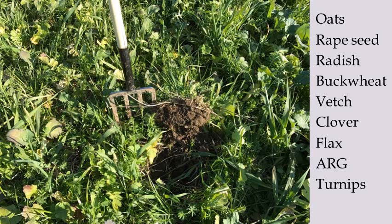This is a cocktail mix we're working on to go on behind soybeans. We've played with this a couple times. We've got some of this out this year, and it looks very promising. You can see the ingredients over here. We've got probably a little bit heavy on the brassicas. We probably used a little bit too much rapeseed and radishes in this particular mix, but was really pleased with how it turned out. And for those of you, I ran out of typing space, but ARG is annual ryegrass. Okay, just for those of you that don't know that.